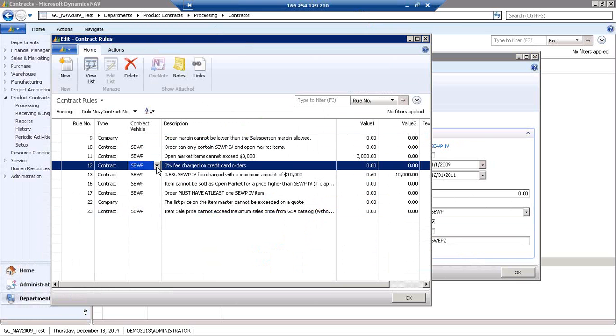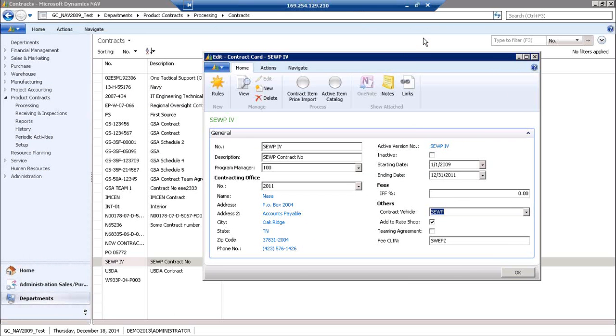And I mentioned earlier about level 3 credit card processing, big savings for our clients, and we feel the government is going more and more in that direction in terms of mandating level 3 credit card processing. So it's good for the government from a security perspective. It's good for our clients in terms of lower fees from the credit card companies. So you can define those different rules within that contract schedule.